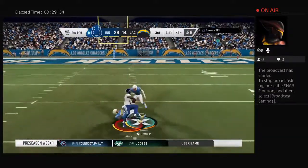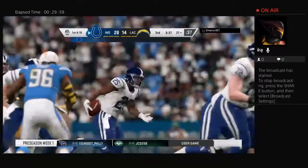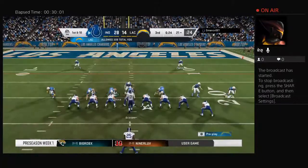He's got a first down and more inside the 30. And he's finally down at the 21-yard line. That good for 22 and a first down.